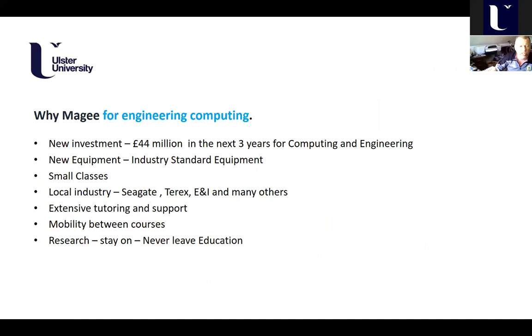We don't have hundreds in a class. So the outcome of that is that your lecturers know you. That means your lecturer can help you when you need help, they can push you when you need pushed, and they can assist you when you need assistance. We have extensive tutoring and support. We have great mobility between courses, and we have the ability for research stay on.